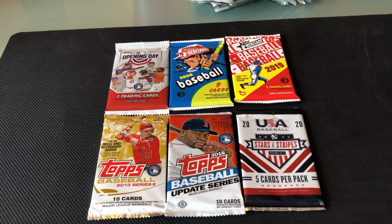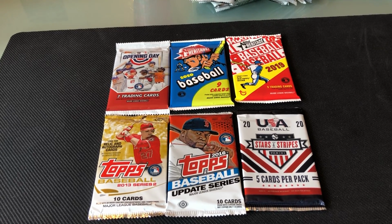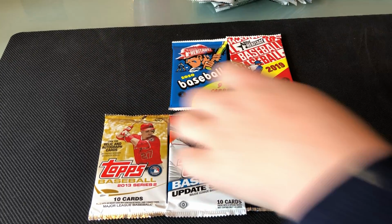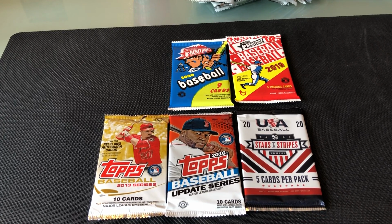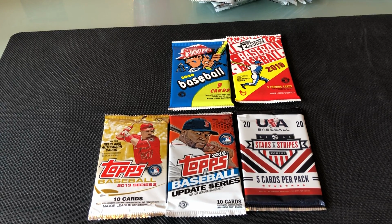Some of these are hobby, some we're not totally sure if they are. I got these online from eBay, so I'm not 100% sure if some are or are not. The ones on the bottom, I believe. We've never opened Stars and Stripes, right? I'm not sure about all the other ones. I think we've opened most, if not all, of the other ones.